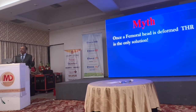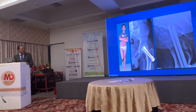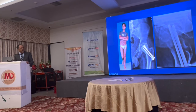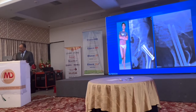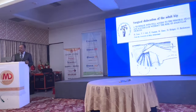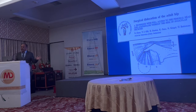So the myth is that once the head is deformed, only a total hip will do the job. This is a young man from Rajasthan. You can look at his hip following the fracture neck femur. On a true lateral X-ray, look at this huge CAM osteophyte, and that is giving rise to his symptoms. So instead of thinking of the most dramatic thing, what we can do is the surgical dislocation as described by Reinhold Ganz. The patient is in the lateral position, and you take a slightly curved incision.